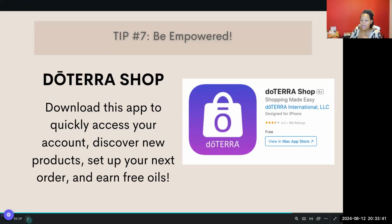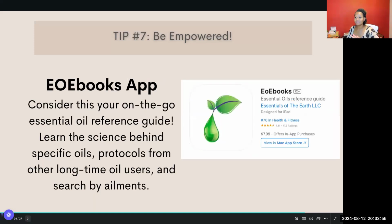All right. Now, I love the doTERRA Shop app, but because doTERRA is not regulated by the FDA, no natural product company is, I also like for you to have a different resource that we can real talk you, because most people want to know about protocols and how do most people use these oils, and tell me more specifically the science behind an oil. I use the EOE Books app.